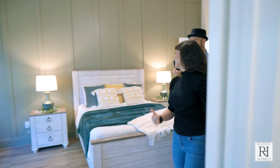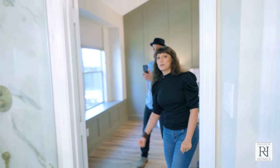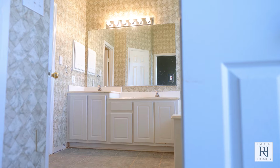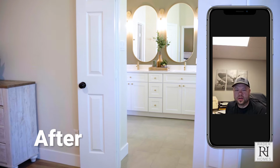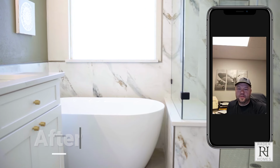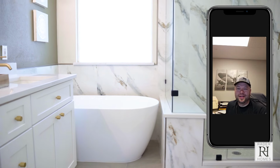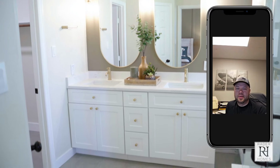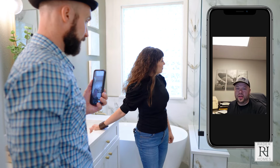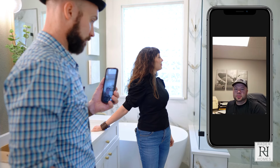And then check out the primary ensuite. This was a total transformation. So much better than that built-in tub and the small little shower, with the design everywhere. You still get to have the standalone tub, but a larger shower. You raised the counters. Last time I saw it in person, there was no glass and all the finishes weren't in. And that just really pulled it all together.